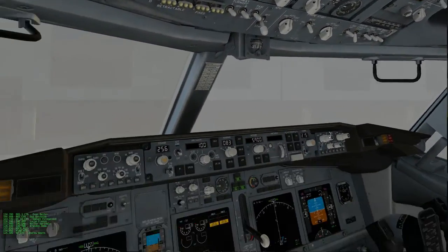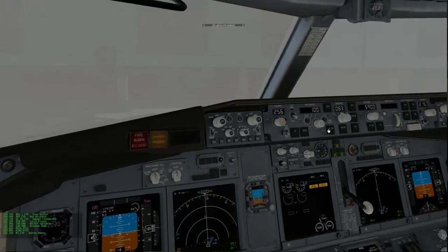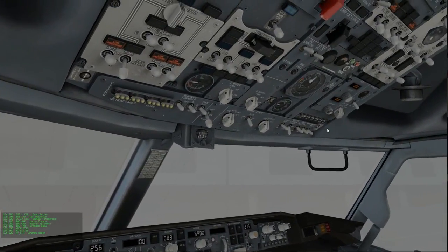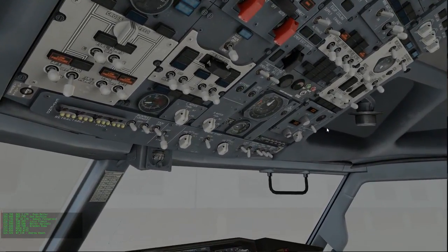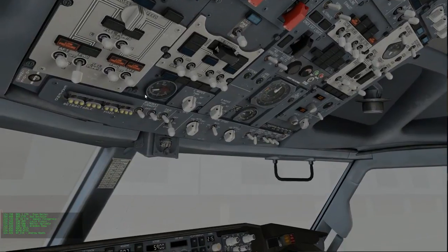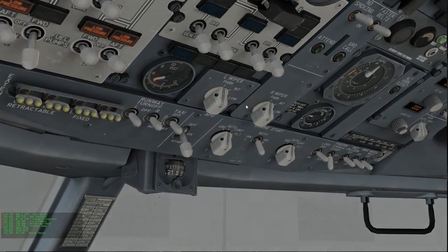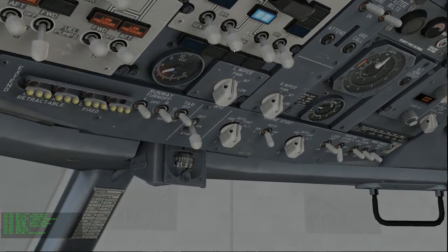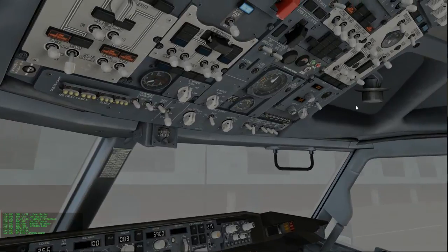And APU is spooling up. Our final flight plan for American 2806 is the call sign we're going to be using today. So we'll go with that. Just waiting for this to come up and be available. There we go. APU is available. Nice. So we can start to bleed.